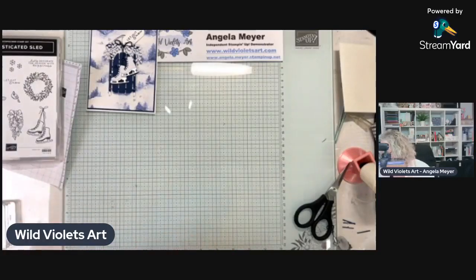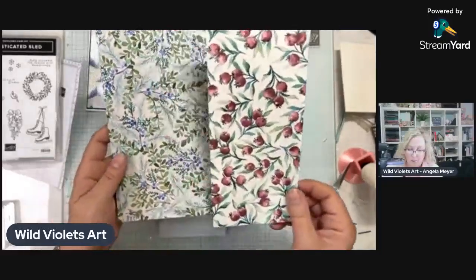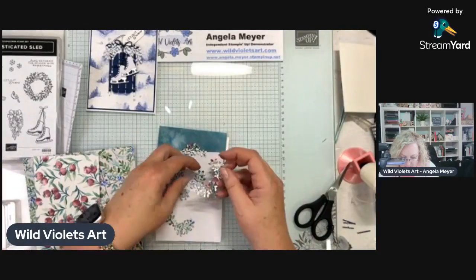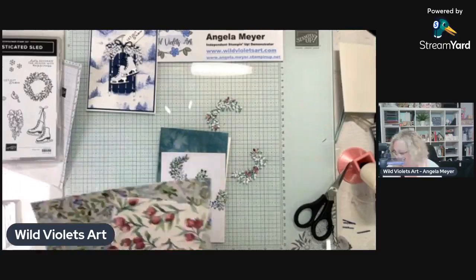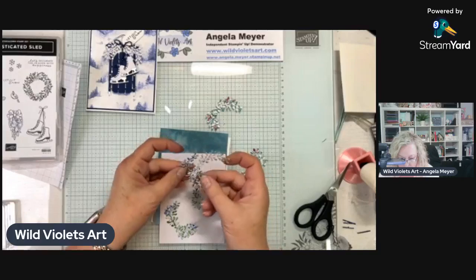All right, so the next one we're going to do is I used a little bit of 2 of the DSPs from the Winter Meadow. So you probably remember these. But for the boughs, I cut out a bunch of them, and 2 of them have a little bit of the berry in them, and 4 of them are just from this. So it just kind of gives you a really nice mix of the colors.